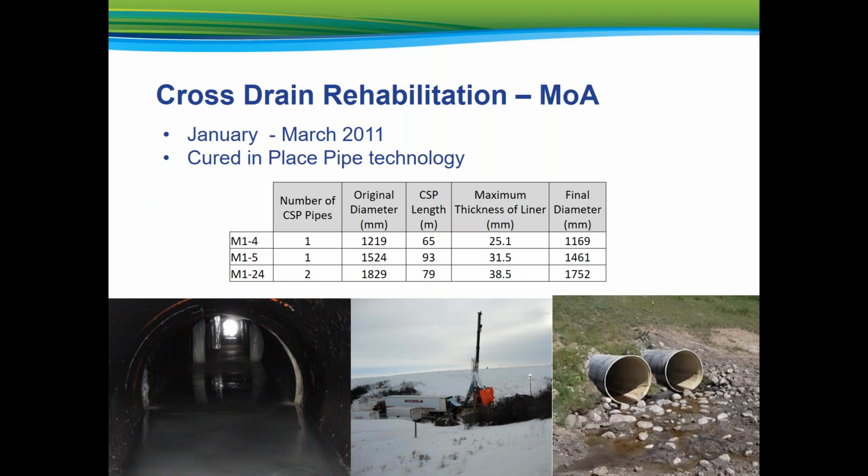6 cross drains were constructed beneath the M1 Canal in 1967 to convey runoff waters traveling through natural ravines and low points from one side of the canal to the other. The cross drains were constructed of corrugated steel pipes ranging in size from 48 inches to 72 inches in diameter. The first construction contract issued by the Ministry of Agriculture addressed the repairs required for the initial 3 out of 6 of the original cross drains.